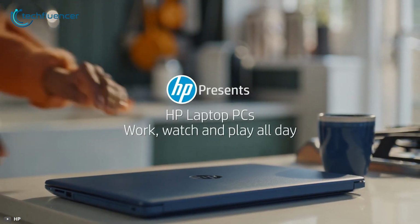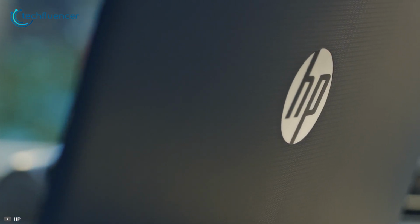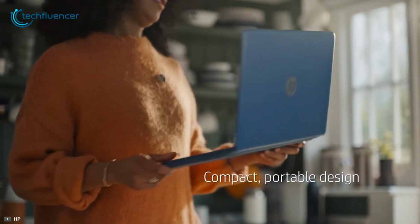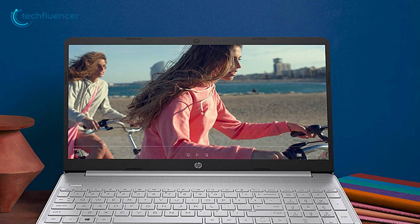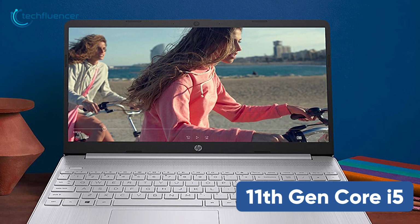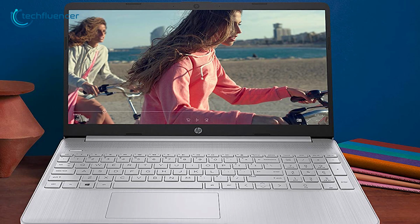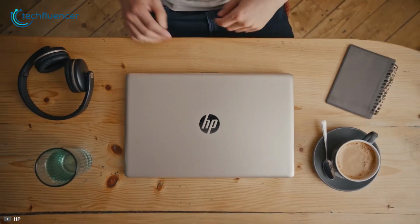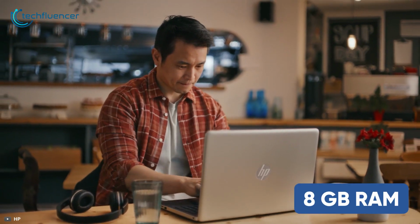Starting at number 5, we have the HP 15. A budget-oriented yet powerful laptop here to organize your life a little better with full control at your fingertips. This user-friendly machine comes with 256GB SSD storage and an 11th Gen Core i5 processor to outclass traditional hard drives and processing power. Safe to say, multitasking will be a breeze with added higher bandwidth thanks to 8GB of RAM.